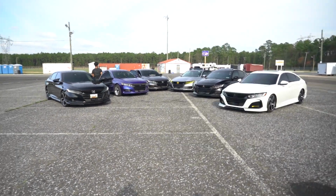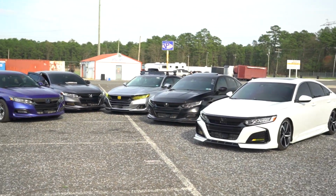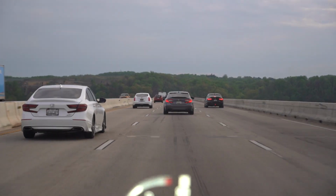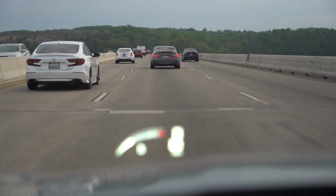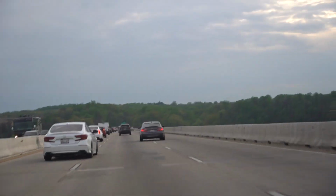That looks good. And all the Accords lined up. Wow. Look at those 3 gorgeous Accords taking up all 3 lanes of the highway. That's what we love to see. There he goes. Alright, we're cruising home now.